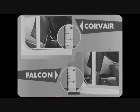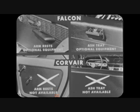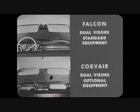But there are other Falcon advantages over Corvair design. The Falcon features front door armrests as standard equipment on all models. The Corvair provides front door armrests as optional equipment. The Falcon provides rear seat armrests and an ashtray as optional equipment. Rear seat armrests and an ashtray are not available through production on the Corvair, even on the deluxe model. In addition, the Falcon provides dual sun visors as standard equipment on all models. The Corvair offers a single sun visor. Dual visors are optional on all models.